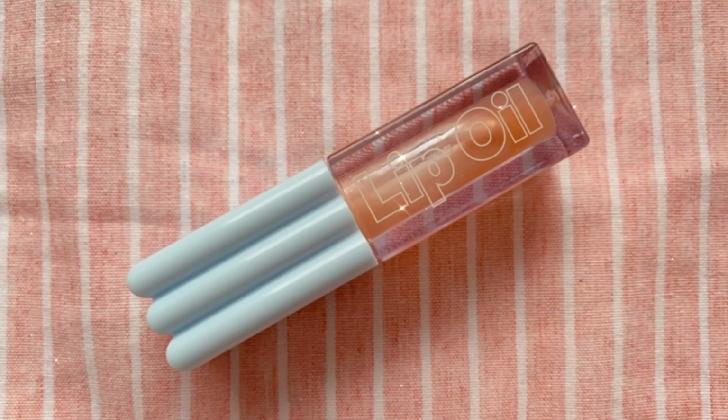These ones are amazing at making your lips look plumper than they actually are. My second favorite formula is the Kosas Wet Lip Oils. I have only one shade, and I actually just recently repurchased this one. This is in the shade Jellyfish. This is still my first little bottle of it, but I love this gloss so much.